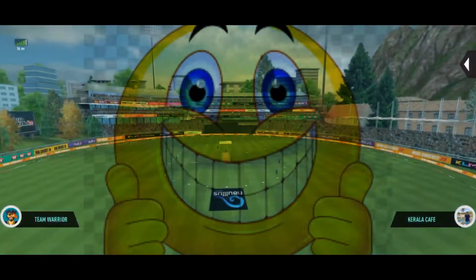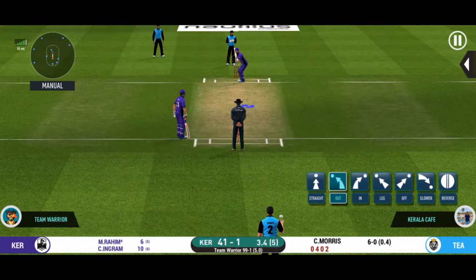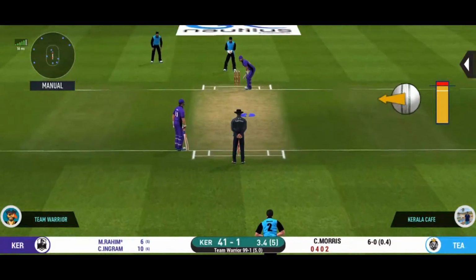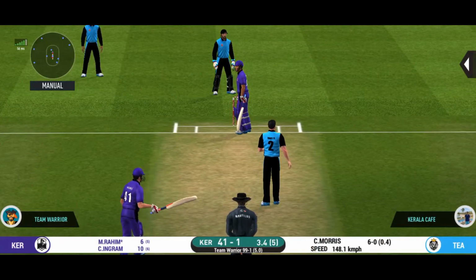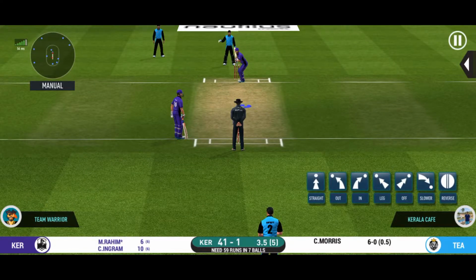They're converting ones into twos and twos into threes here. That is excellent running. Trying to up the run rate there. A very loose shot in the end.